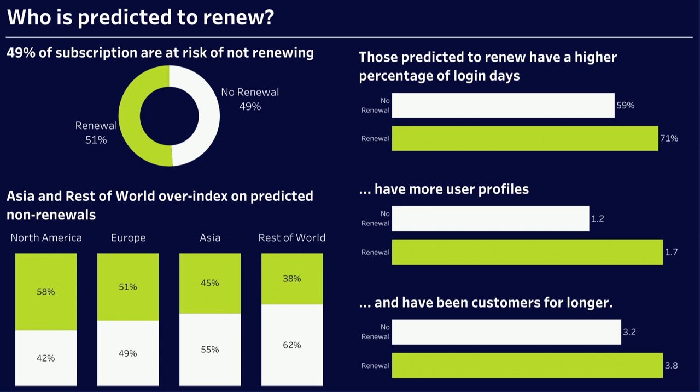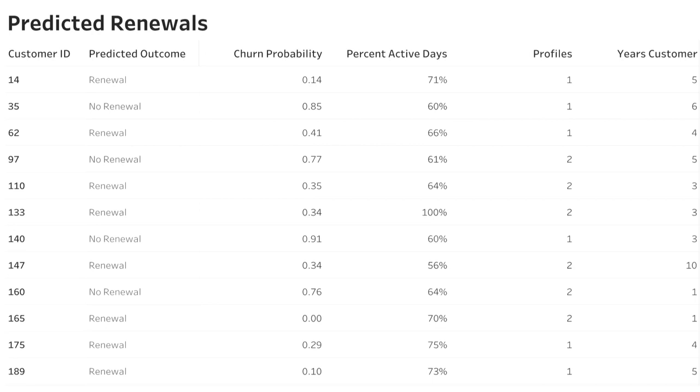And it can be really tempting to send over something like this. We give them what they want. That is the customer ID, what their predicted outcome is, maybe some churn probabilities and some additional features about what these people are like. We just ask that the sales team rank from highest to lowest churn probability and work in that order so that they can approach those who are most likely to not renew. However, you might guess that this sometimes leads to a little trouble.